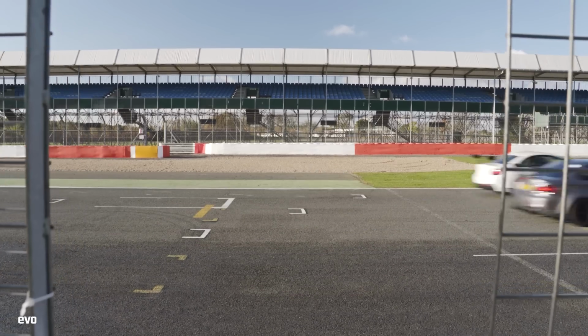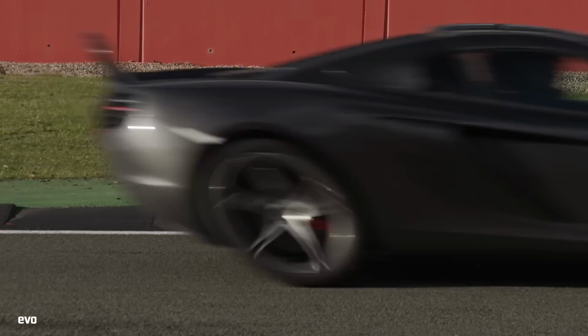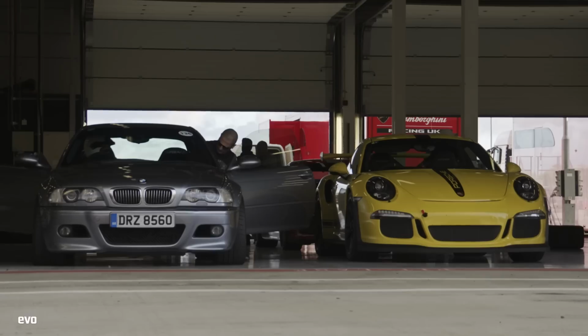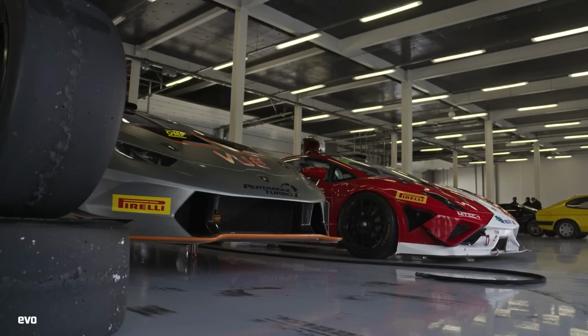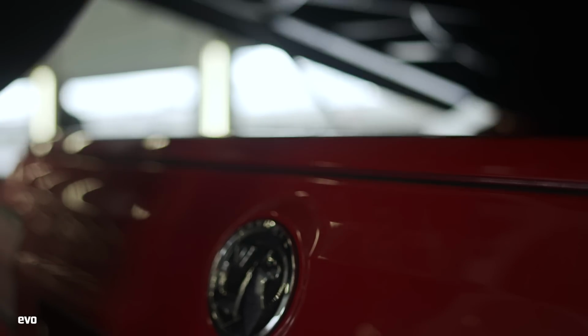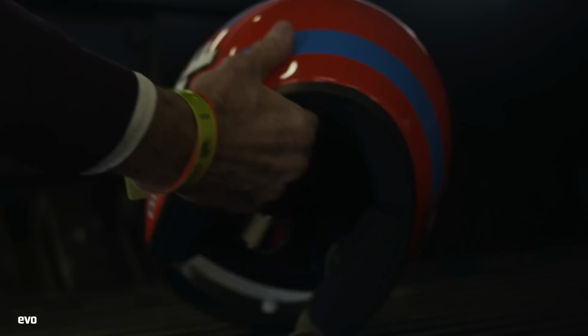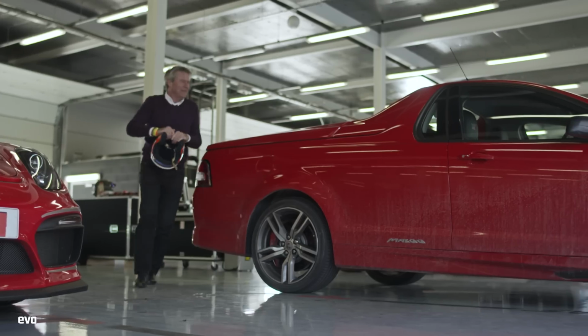We're here at Silverstone, home of the British Grand Prix, and we're surrounded by some of the fastest cars money can buy. Porsches, Ferraris, Lamborghinis. What are we driving? Well, it's bright red, has two seats, a 536 brake horsepower supercharged V8, it's rear-wheel drive, and has a manual gearbox.